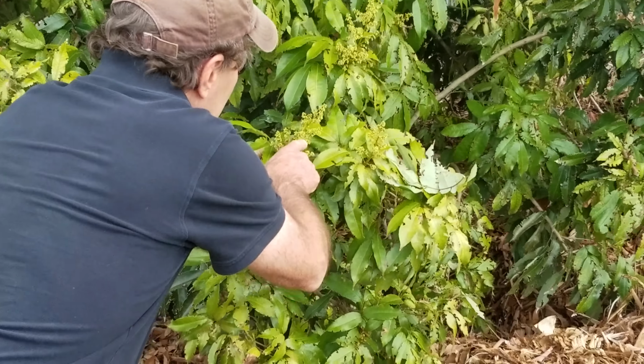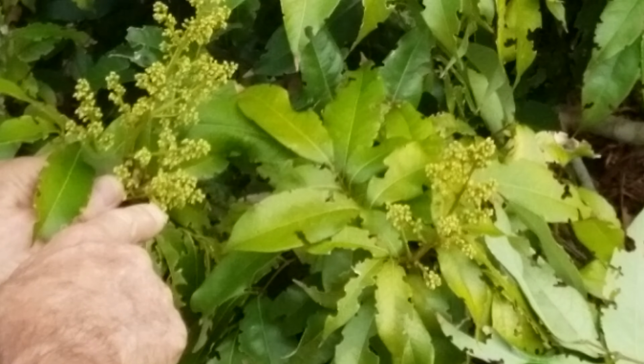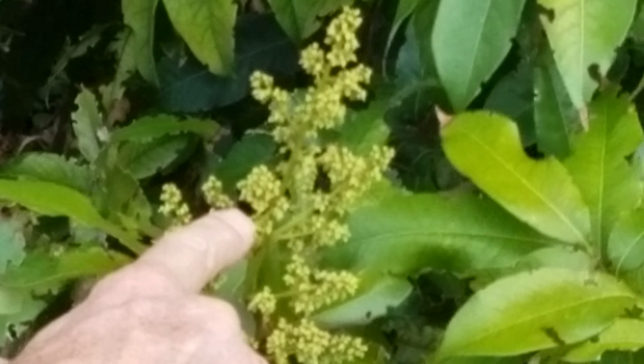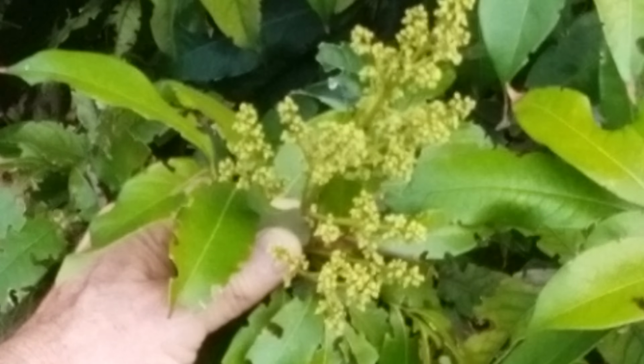It's kind of hard to see, but you'll see all of these female flowers emerging here. And the female flower has a stigmatic surface that's protruding from it. That's how you know it's a female.